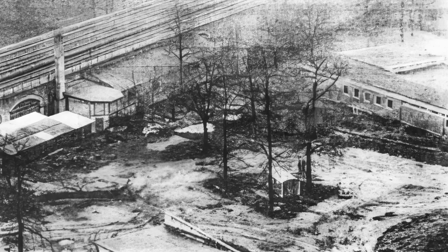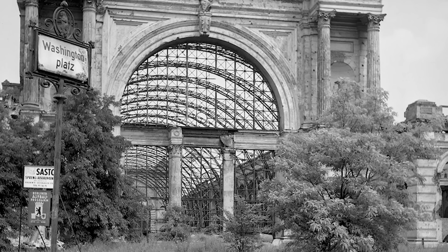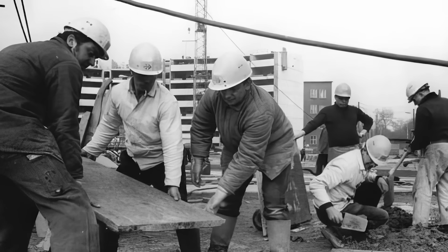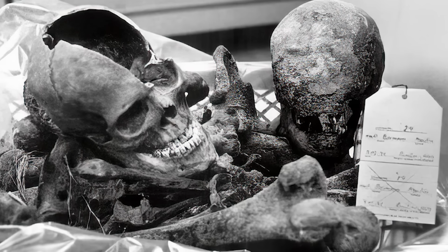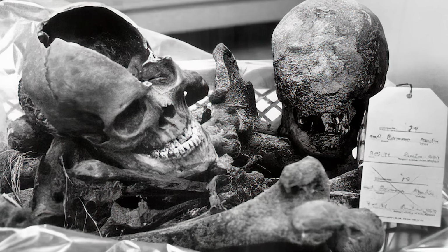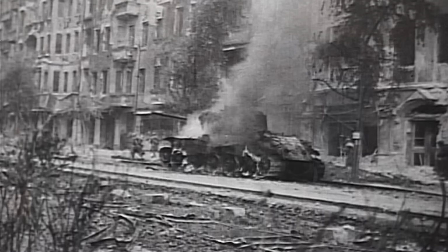On a cold December day in 1972, in an area of waste ground alongside the then Lehrter Railway station in West Berlin, construction workers made a gruesome discovery. Buried several feet down were the bodies of two men, two of the many missing who had last been seen in the final brutal hours of the battle for Berlin.